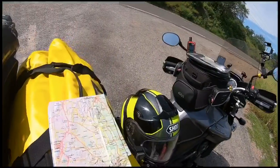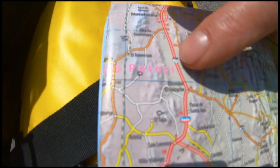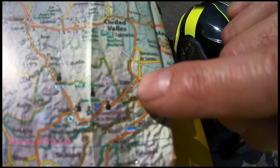Well, I'm starting the day in Matehuala, Mexico, and I'm planning to end the day in Xilitla, Mexico. I think that's how it's pronounced. Now, let me show you on the map. Matehuala is right here, and working my way down, we're going to come across the Rio Verde. And here's Xilitla right here.